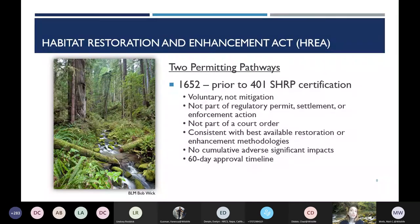The project must not result in cumulative adverse environmental impacts that are significant when viewed in connection with other past or present or potential future projects. Again, since these projects have not already received Water Board approval, we ask for additional information to be included with an approval request. And we have a longer approval timeline for this pathway. Once the request and fee is received, we have 60 days to issue a determination on whether the project is eligible and whether the request includes all the required documents and information.